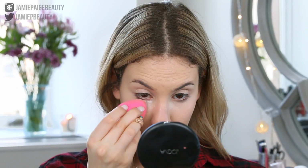To set underneath my eyes on the high-end side of my face, I'm going to be taking my Laura Mercier Translucent Setting Powder and taking the same sponge and just patting that underneath my eyes and set that concealer in place.